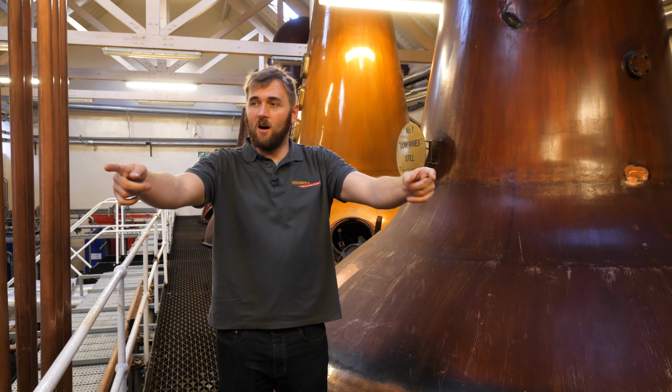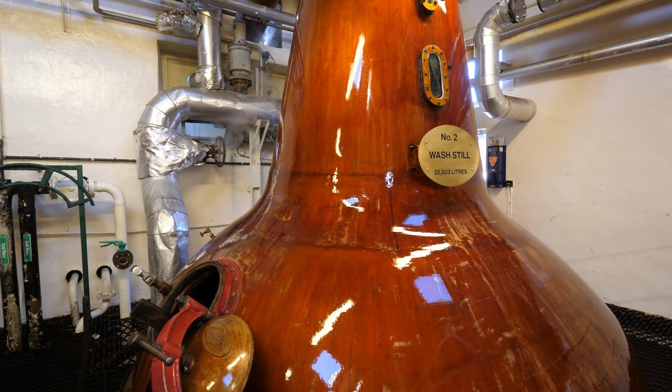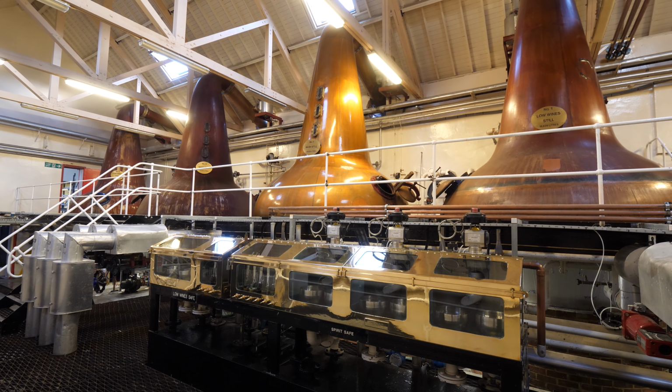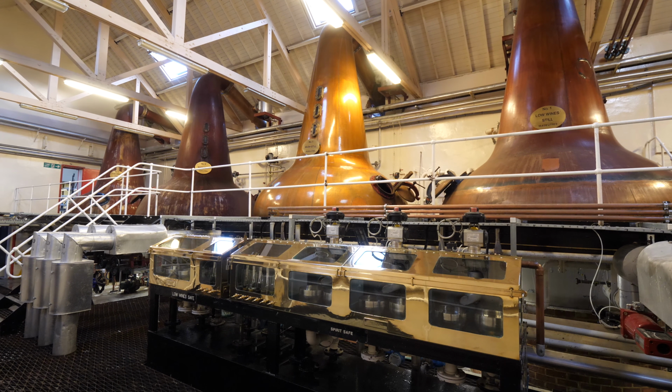Behind you are the wash still and the low wine still number 2. They were introduced in '72, and if you look down the hall, you see wash still number 3 and spirit still number 3. They were the last 2 pieces to be installed in '74. There were 2 more planned, but they never got carried out.